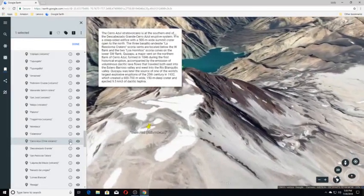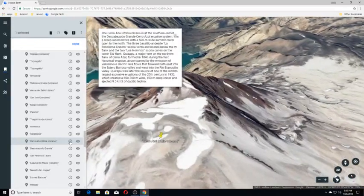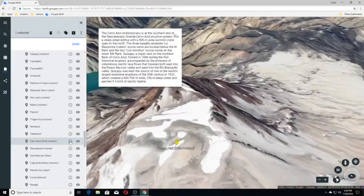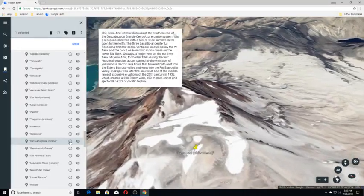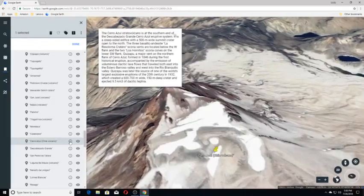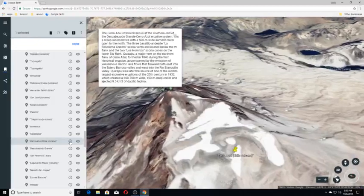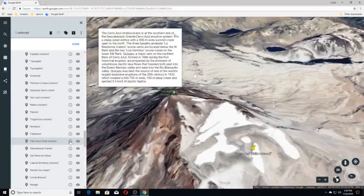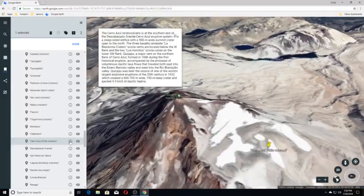The three basaltic andesite Risco Loma craters, scoria vents, are located below the west flank, and two Los Hornitos scoria cones are on the lower southwest flank. Quizapu, a major vent on the northern flank of the Cerro Azul, formed in 1846 during the first historical eruption, accompanied by emissions of voluminous dacitic lava flows that traveled both east into Estero Barroso Valley and west into the Rio Blanquillo Valley.